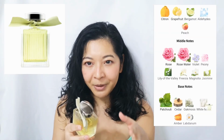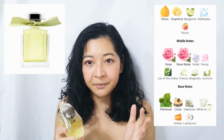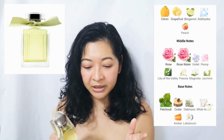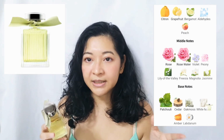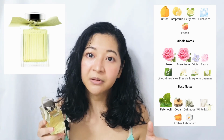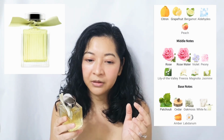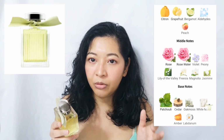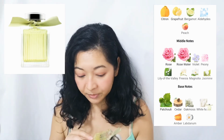So this one, being green, I find it very fresh. It's fresh, it's green, it's citrusy, but at the same time, it has some body to it. It has some depth because it has patchouli, oak moss, and labdanum. These three scents are something that you find in older Chypre perfumes, and some would call them old-fashioned, but to me, I feel like they give more character to the perfume and also make it last longer.